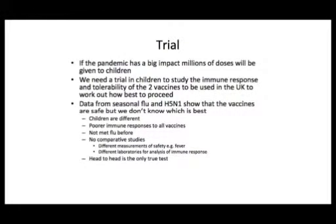So why do a trial? Well, I think a lot of this has already been covered by Liz, but we didn't know at that stage what sort of impact the pandemic would have.